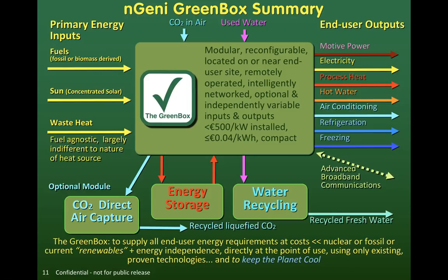So as you can see, the GreenBox is a very flexible device at the point of use with significantly lower cost than what is currently on the market. It can accept any kind of energy input, and it can produce the whole variety of energy output required by end users, as well as contributing to keeping the planet cool, storing energy, and recycling water.